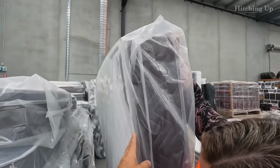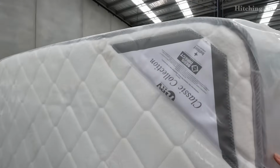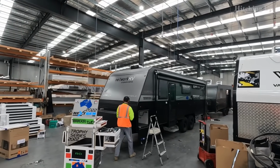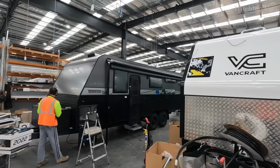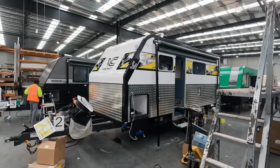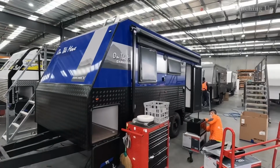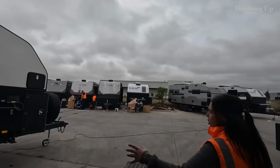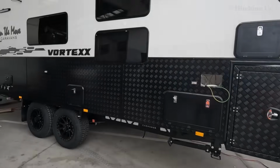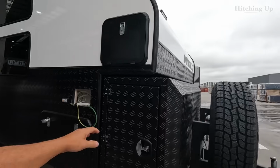Top of the range. The best. It says the NRV on it, there you go. Does it? Wow. That's pretty cool. That's a good looking van, isn't it? That's huge. Is that 20? Wow, look at this van. Look, the storage box is under the van.